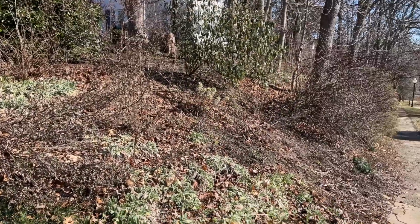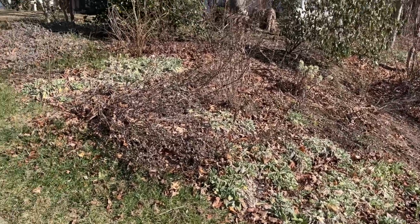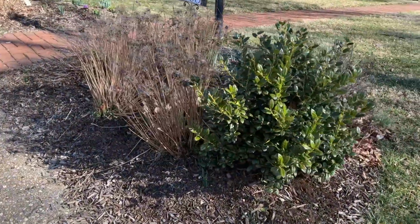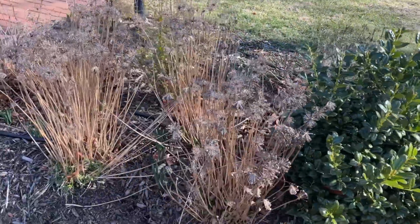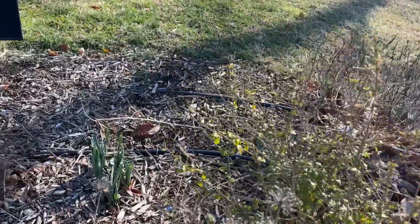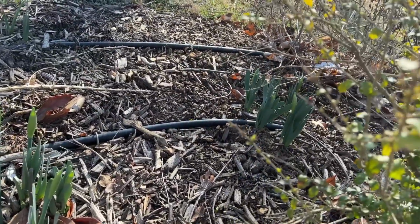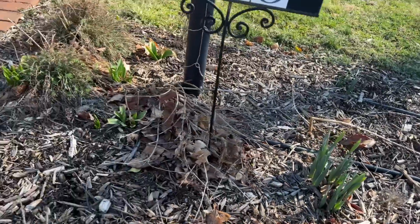Here's our corner hill. It desperately needs to be cleaned up. That lamb's ear is taking over. On our welcome gardens, it needs some cleanup as well, but things are looking okay. These sunshine ligustrum, they drop their leaves. We do have some daffodils coming along, so that'll be pretty when they're blooming.